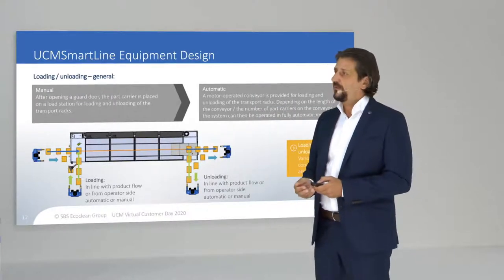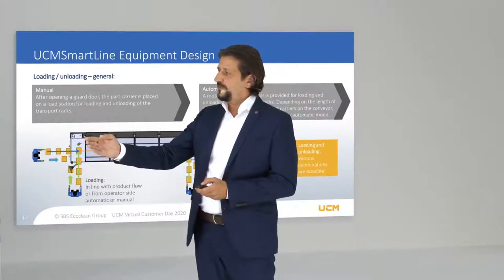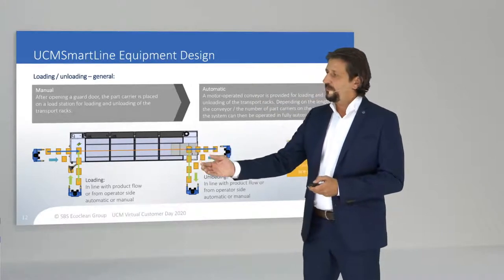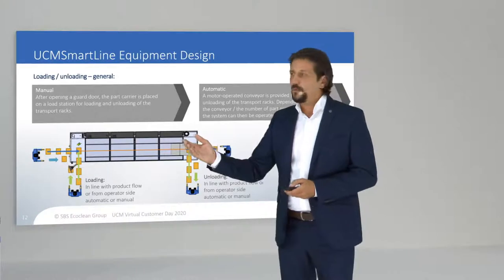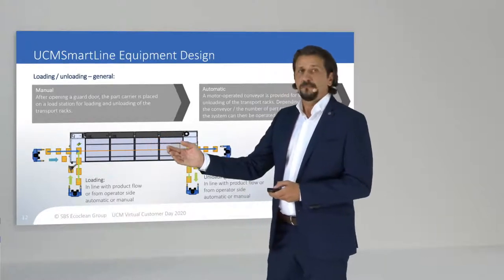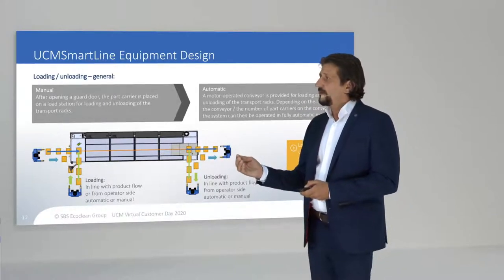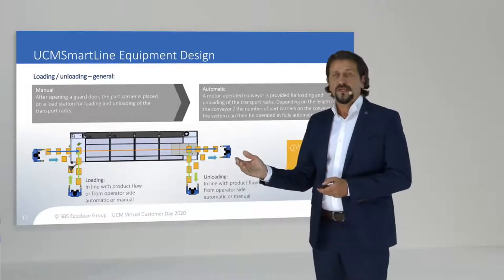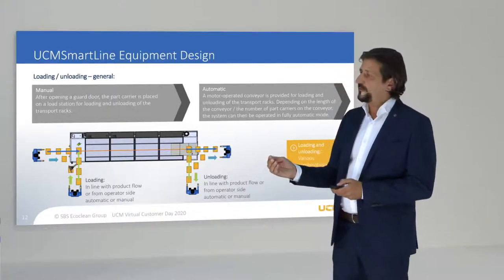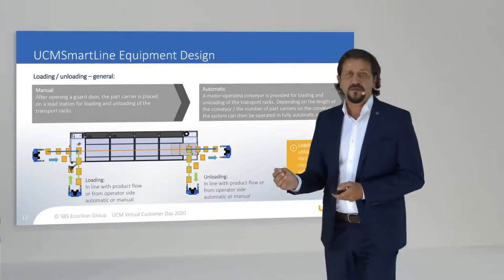Concerning the loading and unloading, we have several possibilities. First, the manual loading will happen from an inline system like we see here, or maybe from the operator side. The same for the unloading, manual from the operator side or inline. But we also have the automatic mode, and there we can work with an automatically operated conveyor, which is provided for loading and unloading of the transport racks. Depending on the length of the conveyor and the number of parts carriers on the conveyor, the system can be operated in a fully automatic mode. Various combinations are possible for loading and unloading, so we can also say, let us make a manual loading and an automatic unloading, for example. Many possibilities we have here.